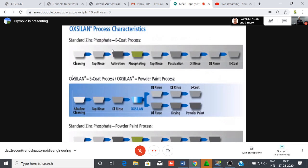Here is a comparison of the Oxilan process as compared to an E-coat process, the cathodic electro deposition or E-coat. You can see in a conventional E-coat process: cleaning, tap rinse, activation, phosphating, tap rinse, passivation, DI rinse, then E-coat. So there are 9 steps, minimum 9. Usually 9 or 10, because we have to add one or more DI rinses in between.